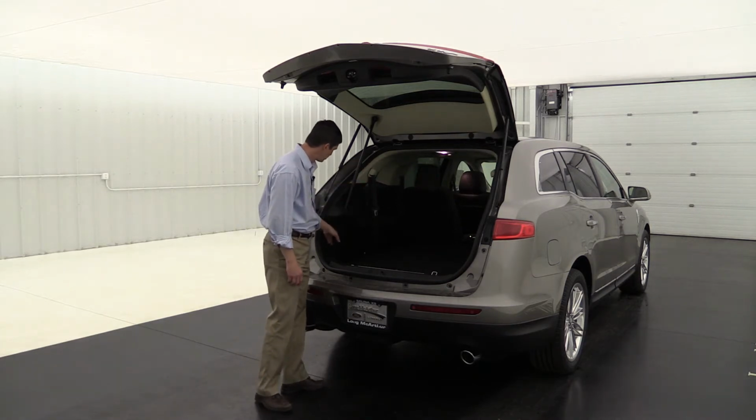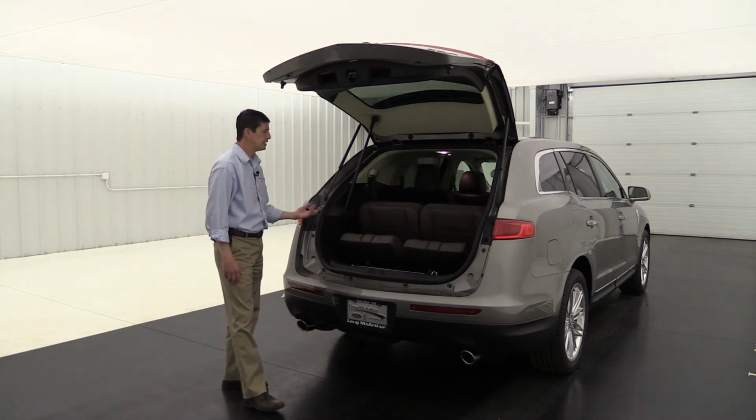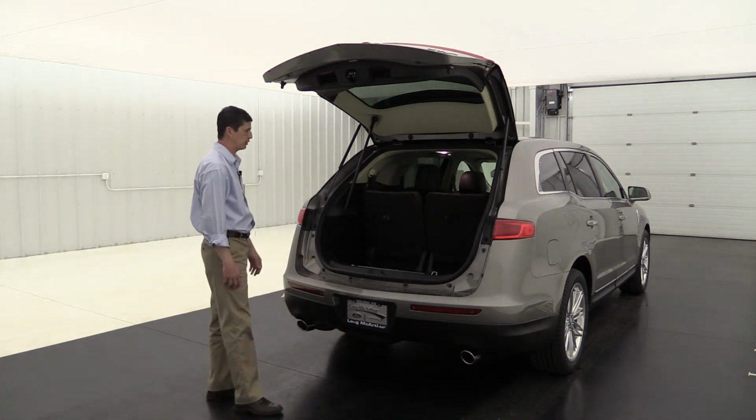Go ahead and put those in the normal mode now, and then it powers that right back into position. So real nice and easy to use, and again you can choose the left side, right side, or both, just like we did there, and it'll just allow you to do that.